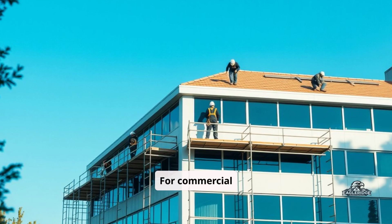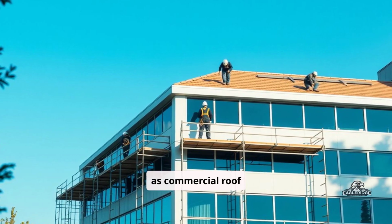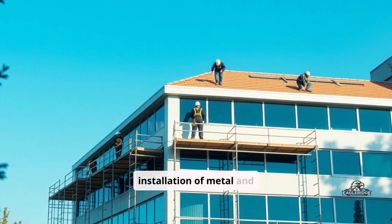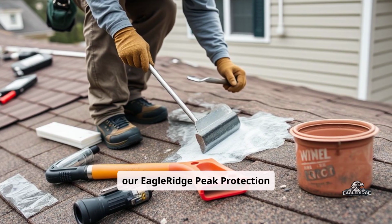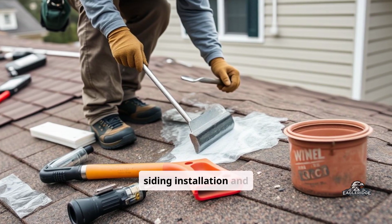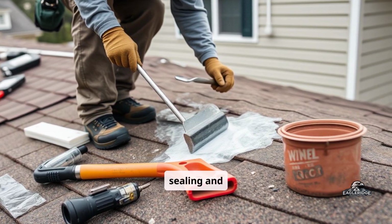For commercial properties, EagleRidge provides comprehensive services such as commercial roof installation and replacement, flat roof repair, and installation of metal and membrane roofing systems. We also offer preventative maintenance programs through our EagleRidge Peak Protection Plan, roof coatings to extend roof life, siding installation and maintenance, ventilation solutions, and commercial-grade sealing and caulking.